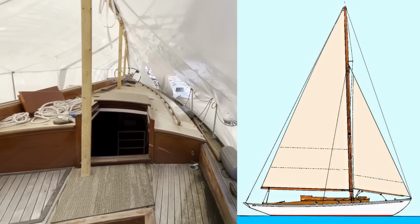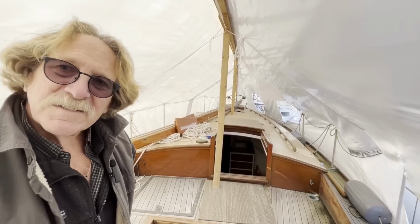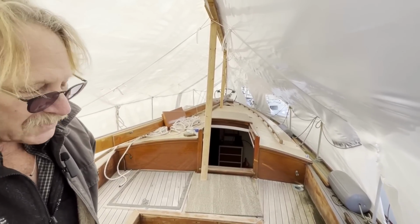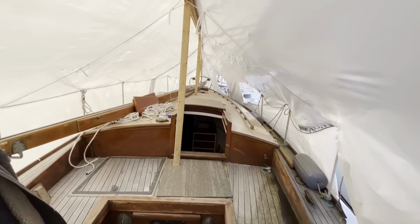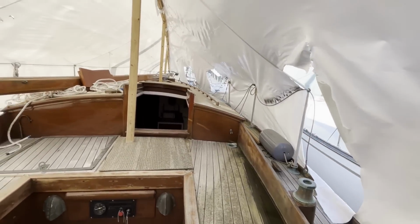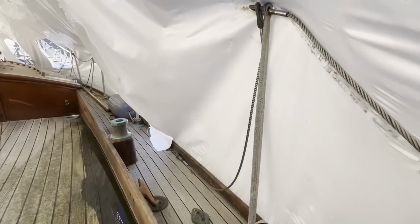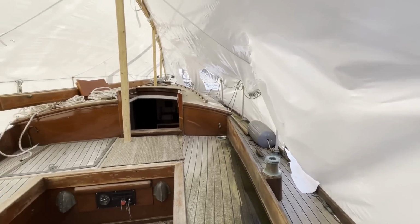Now you can tell, as much as we think she's great and wonderful, she was sort of a middle-class yacht when she was built. There were 5 built off the same plan, but you notice some interesting things, like if she was ultra high-end, she would have had bronze stanchions. These are galvanized. Just little things like that to save money during construction.